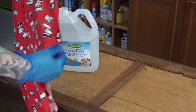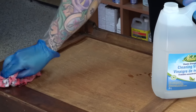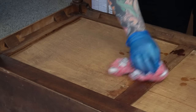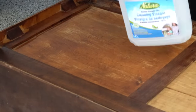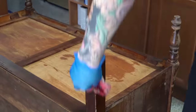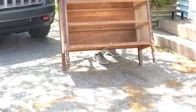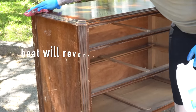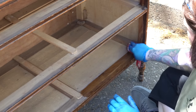I'm going to be using a couple of different methods to try to get this clean because they kept not working. So the first thing I did was wash the entire piece inside and out with cleaning vinegar, which is a stronger solution than just regular household vinegar. A word of caution when using vinegar on antique and vintage pieces: I try not to flood the area with vinegar. A lot of times they used hide glue or brown glue when putting these pieces together, and vinegar will actually disintegrate that glue. So you want to be careful not to get too much vinegar around glue blocks and places where the joints are.